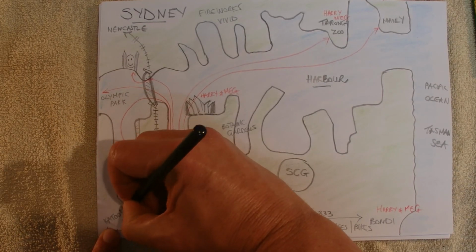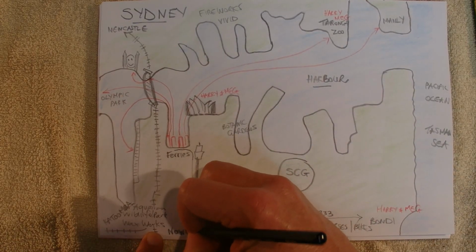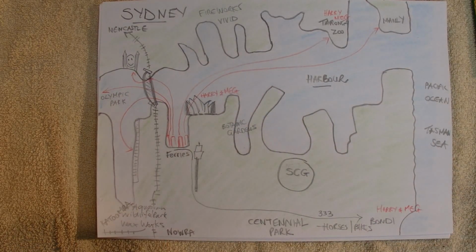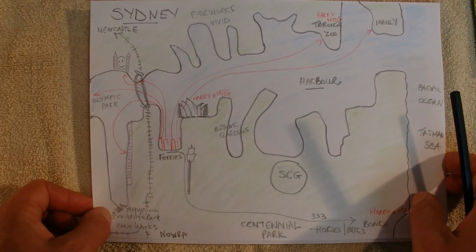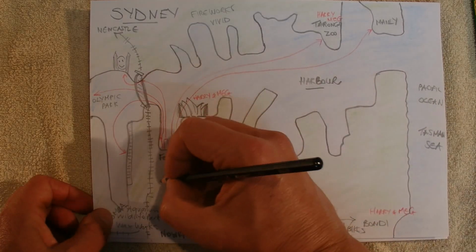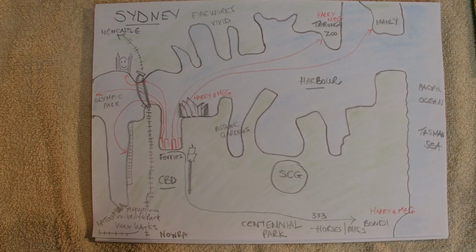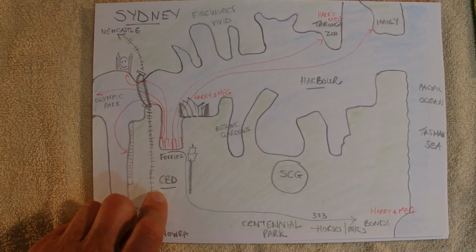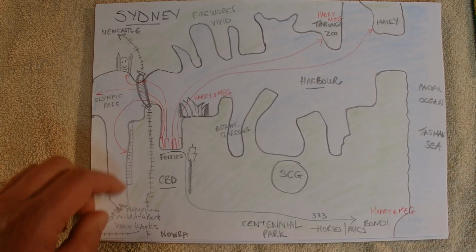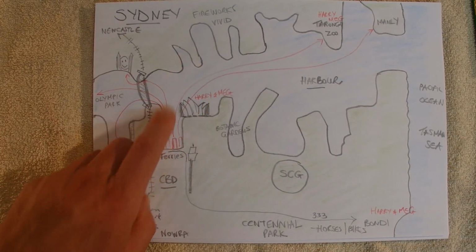I've run out of space there, that doesn't matter. And you might want to go to Nowra, or Bomaderry, I think is the exact name of the station, going south from Sydney Harbour. So this, I suppose I should write, that's the CBD, where there's lots of office blocks, towers. A lot of people come into the CBD to work each day. Some people drive, but mostly they get the train or the bus or the ferry.